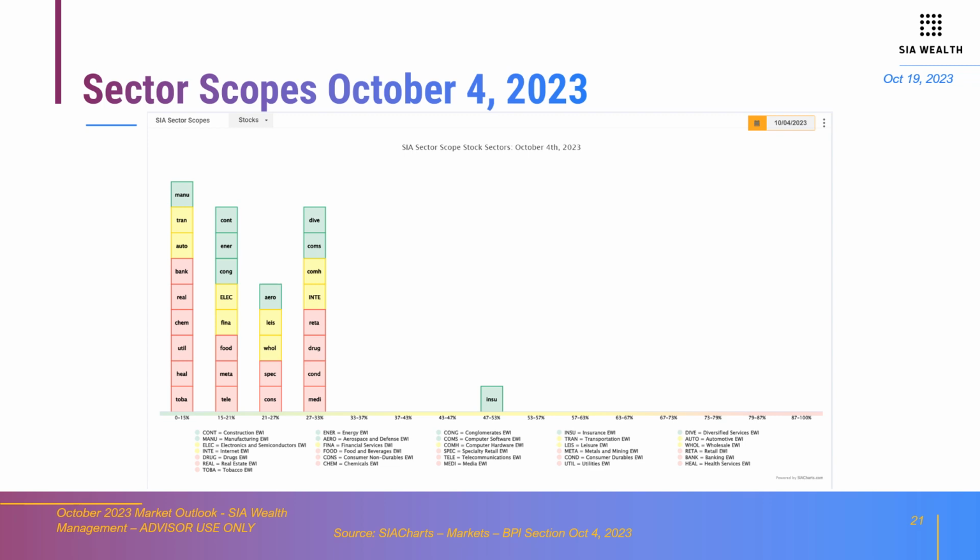Now, when you're on the left-hand side, it's often indicative of a declining market. When you're on the right-hand side, it's indicative of a rising market. But when we get to the extremes, it can be an indication that we're getting overbought or oversold. In this case, by the 4th of October, we were seeing a lot of these sectors starting to pile up in the two leftmost columns, an indication of a falling but perhaps getting oversold market.